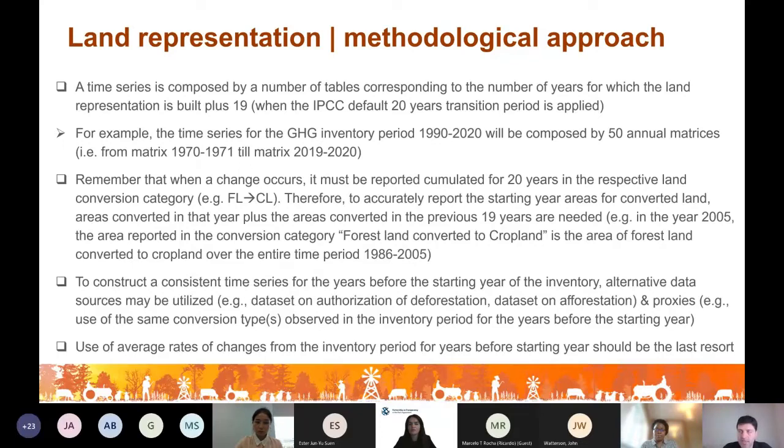As per IPCC guidelines, we have the 20 years conversion period. So in order to accurately estimate our area for the starting year of our inventory, we need to have information 20 years back in time. That means for an inventory starting in 1990, we need to know the land use changes occurring from 1971 onward. Because any kind of land use conversion or land management conversion is reported in this land conversion status for 20 years.